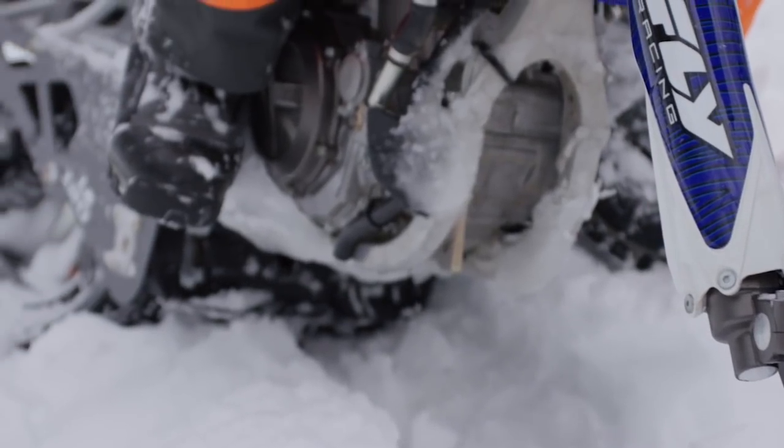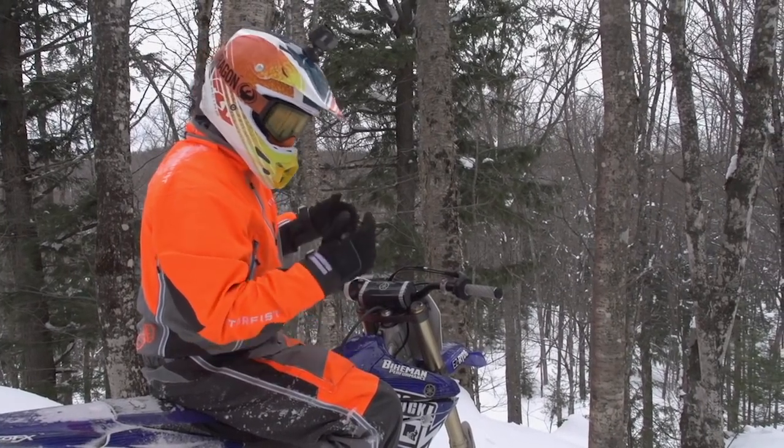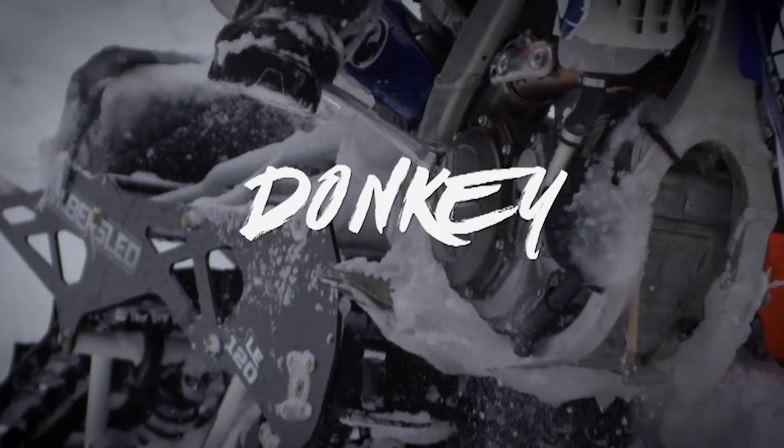Well, it's our last day riding here in the UP, so I figured I'd break out the snow bike. Right now, we're about to drop into Donkey. Looks pretty sick.